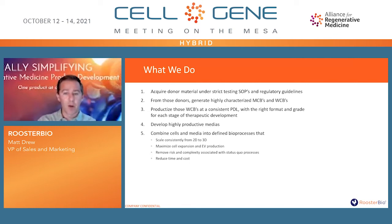For example, our media is fed batch, which means no media exchanges are required. This greatly reduces contamination risks and simplifies bioprocessing protocols. After removing complexity, we also reduce time and cost. And sticking with the media example, removal of media exchanges also means you spend less money on media and less time exchanging media. Imagine the time and cost and complexity required to change media as volumes scale up.